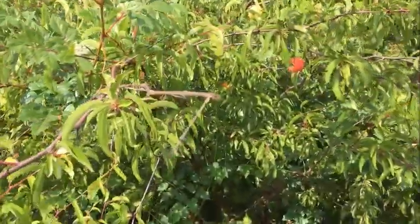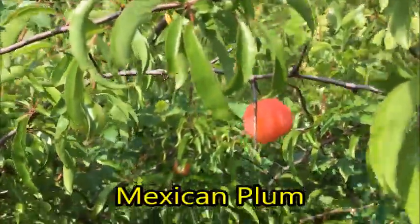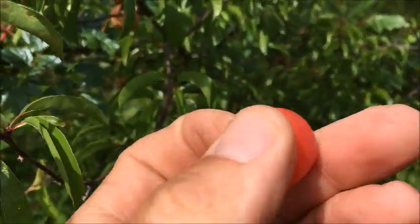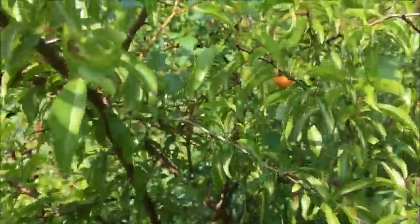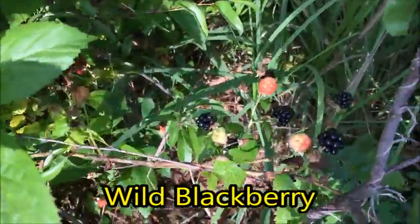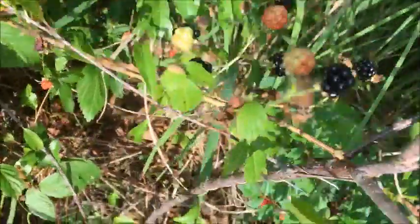The Mexican plums are starting to turn now. Each one of these is pretty good eating. About the size of a small tomato. They are everywhere. The blackberries didn't do so hot this year. We didn't get as much rain as last year. I guess that's what happened here.